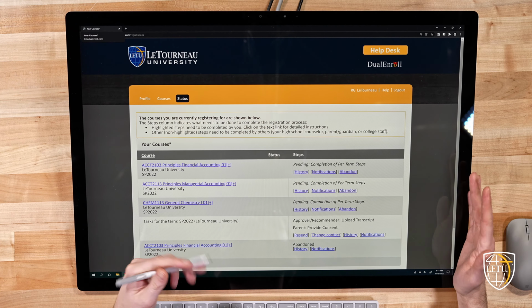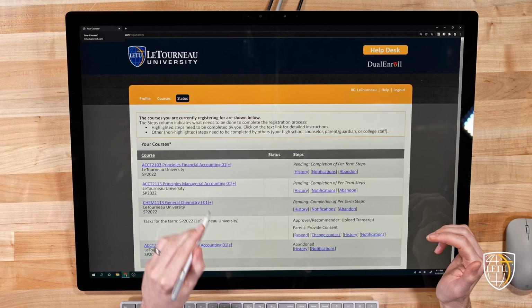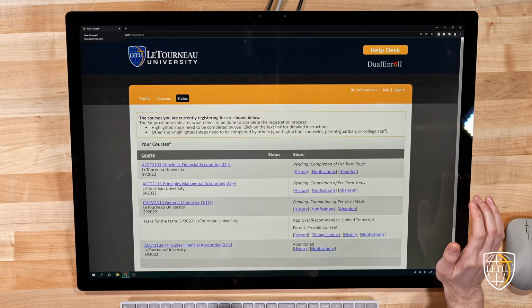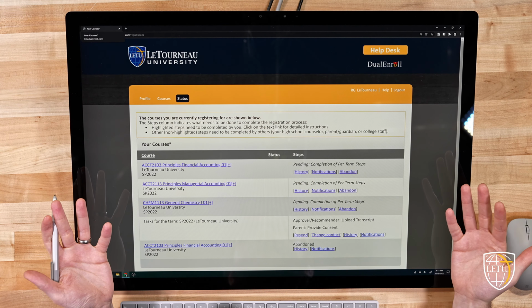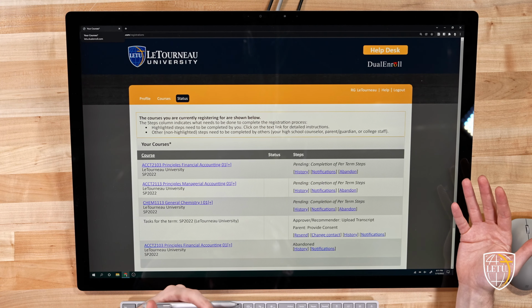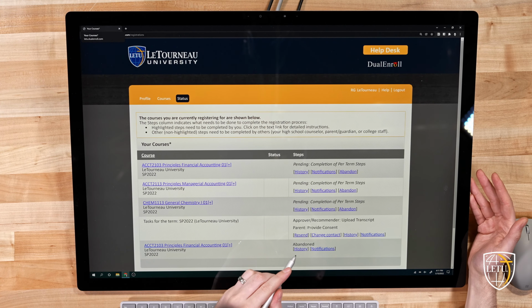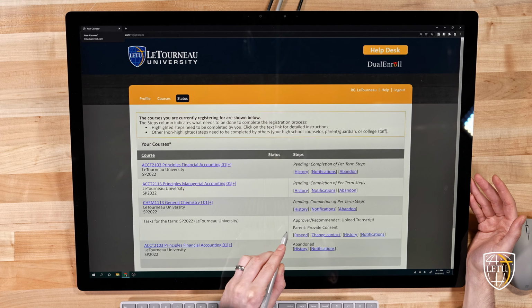So you'll see for me in this test account that I've made, there's a few things on the list. For principles of financial accounting, there's a step on the right that says pending completion of per term steps. What does that mean? Well, it means there's a step missing in my application, which you can see a couple rows down because it says tasks for the term spring 2022. And then on the right, there's 2 steps left.